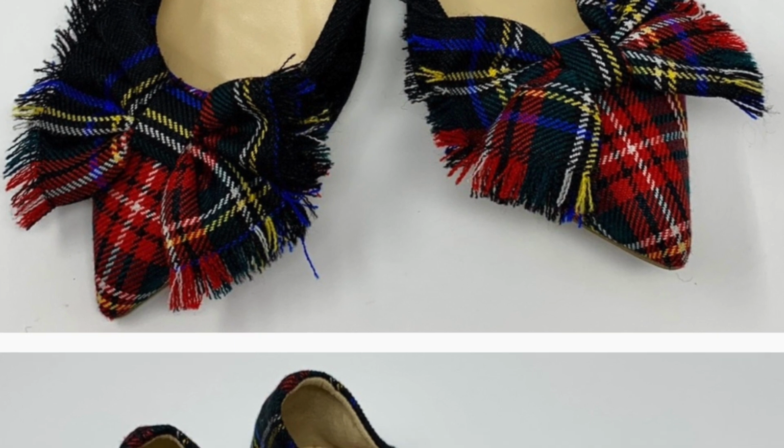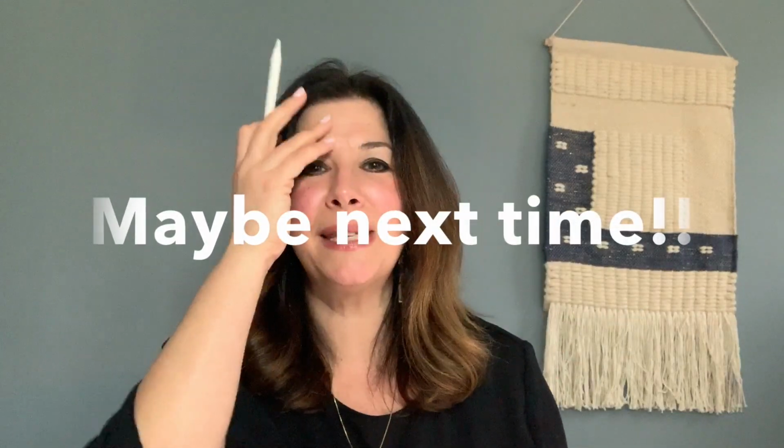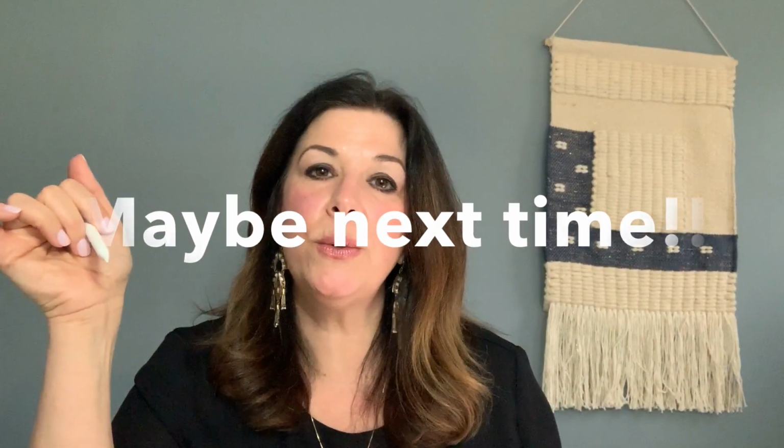I had picked up, and I'm pretty sure I listed these on my story a couple times, a really cute pair of J. Crew flats, like a tartan plaid. They were very holiday vibe, pointed toe with little fringe on the edges. Hopefully you're seeing the picture right here as I'm saying this. J. Crew does pretty well, especially their shoes, not from the factory, but from the actual J. Crew store. So the comps on this were pretty high on eBay.